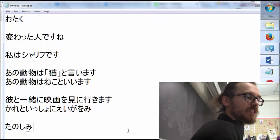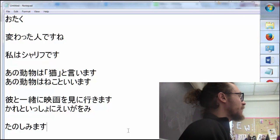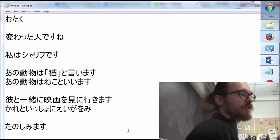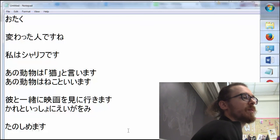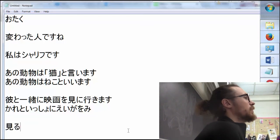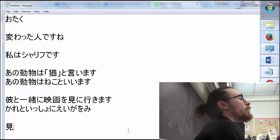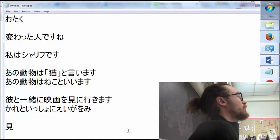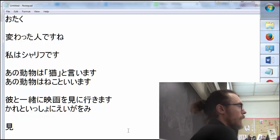If you go tanoshimimasu, it's generally the act of having fun. It means you're going to put effort into having fun. And a lot of things conjugate this way. So anyway, the word miru means to see, and in this case it just becomes mi. So it just means the action of seeing, similar to how tanoshi becomes tanoshimi.